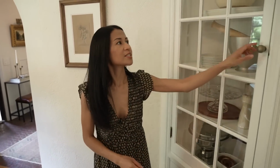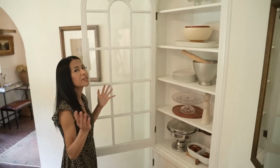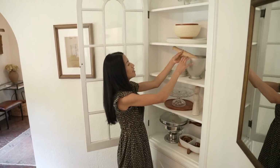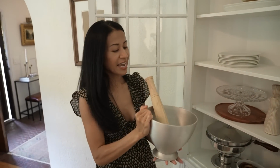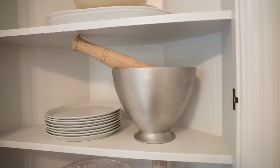A feature that I really love about our dining room are the built-ins. So I'll show you what's in here. It's a little sparse right now. I'm still trying to figure out how to style it, but some pieces in here that I really like. This is for papaya salad. So I'm from Laos, and my favorite food is Lao food. This is the tool that you use to make papaya salad.